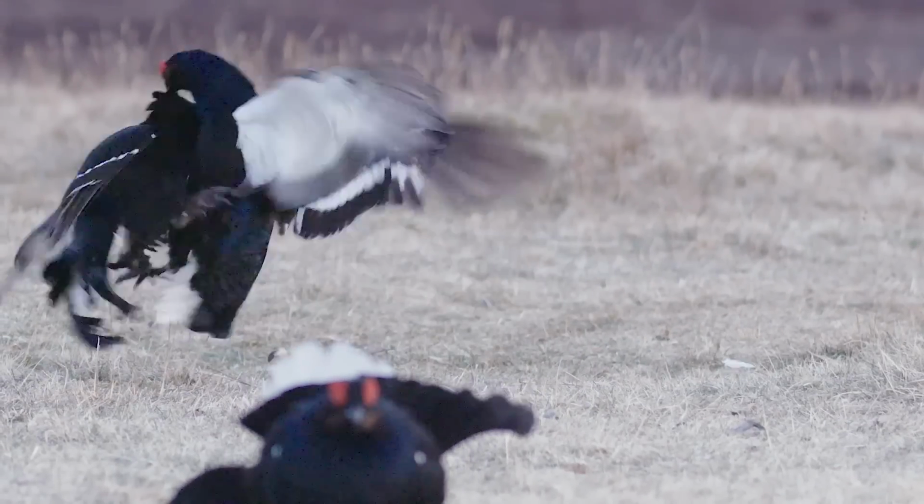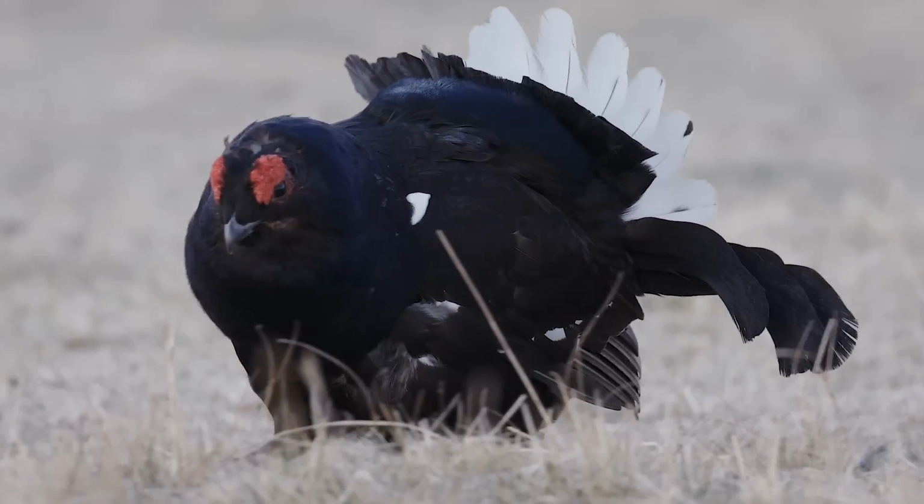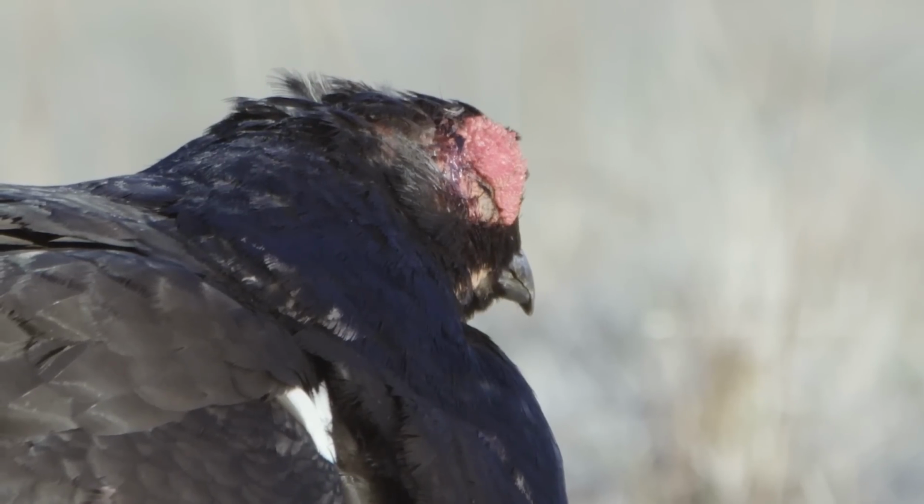And the reason why I'm telling you this is because lekking can happen all year round. The peak of the behaviour happens in the spring, but even now the males are fighting. Every single morning they get together and they battle it out, so all year round. And they must be knackered.